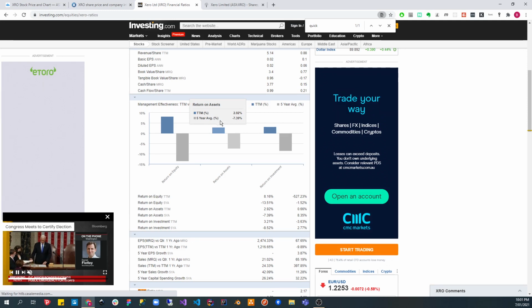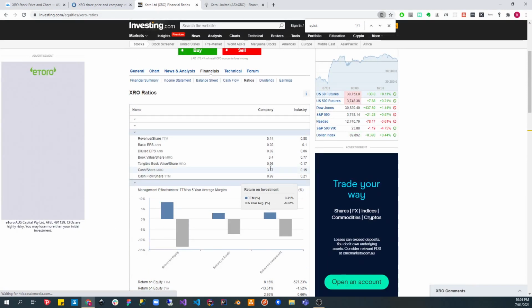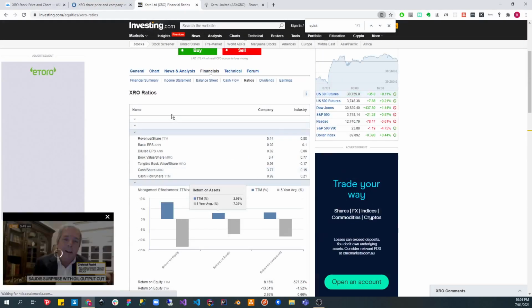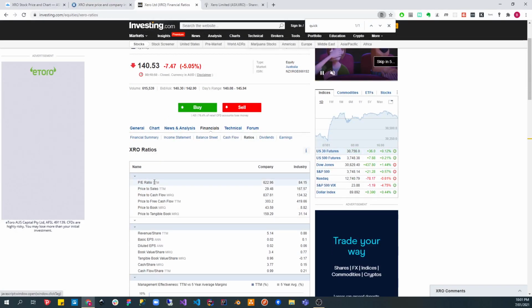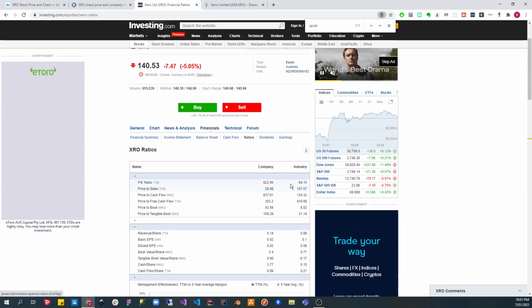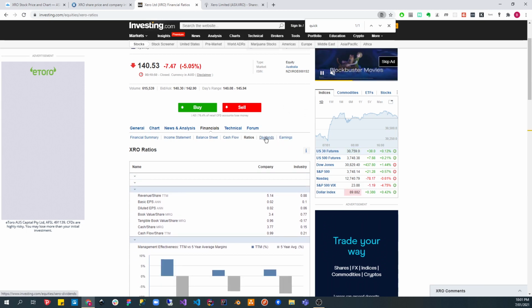So the two parts to that equation are price and earnings. That means earnings have to be negative. That means it's not making money. Anyways, sidetracked. Yeah, it's fine. It's not negative, but it's really high. Where are we? PE ratio, very high. Higher than industry too. All right. It doesn't pay dividends. I know that.